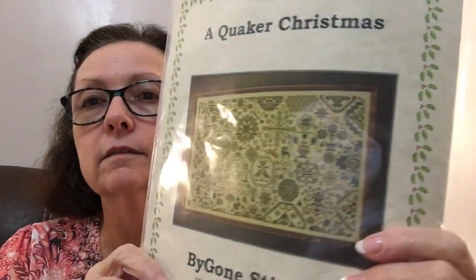and here's the pattern. I like the second one better, I think, but I don't have that pattern. I was looking to see if I thought buying it, but, you know, no, I don't need to buy it right yet. Maybe someday.